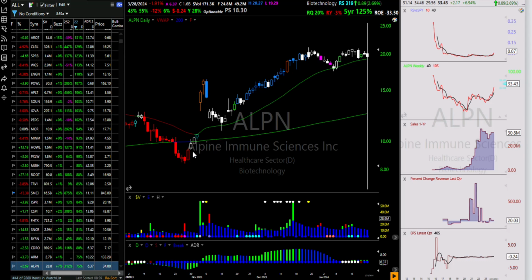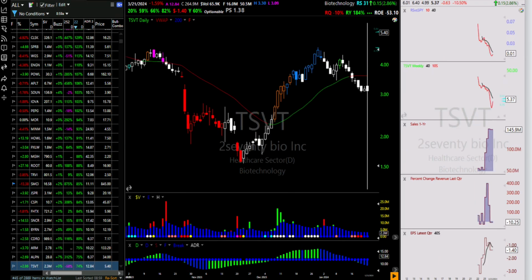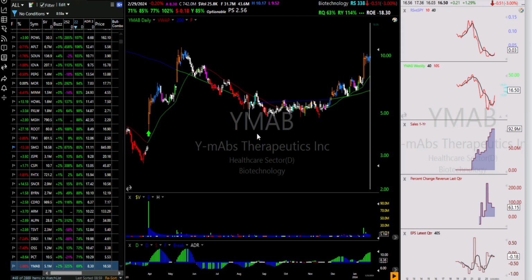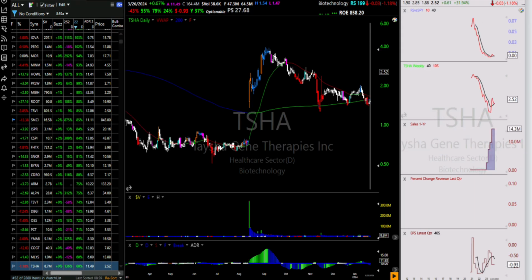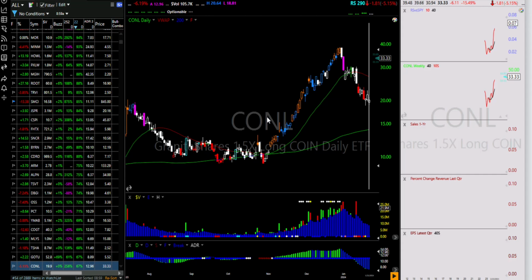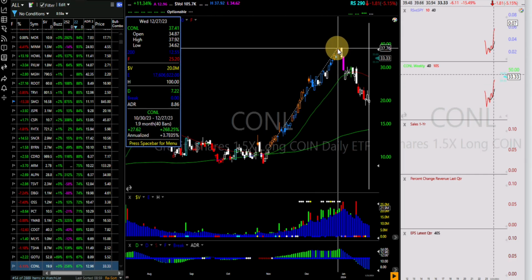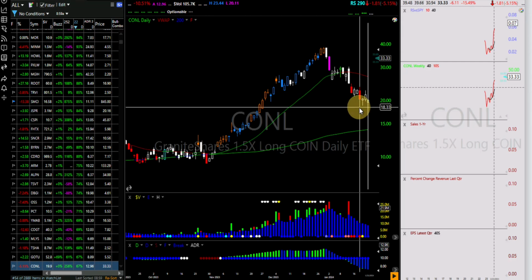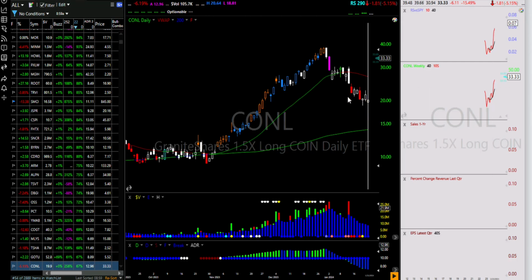LPN, nice run up. See, this one's cupping here. Nice little cup pattern coming out of a daily squeeze. Okay, coin, that had, of course, a big run, about 268%. This is a leveraged CONL. Then it pulls back, and it's still above an upward sloping 200-day. You have a lot of volume coming in here. So actually right here, I think here's a better short setup coming out of this breakdown here. Here you can see it's starting to bounce around.